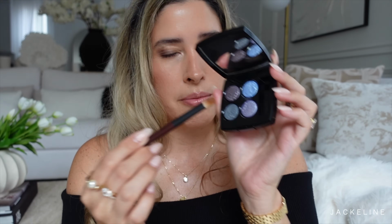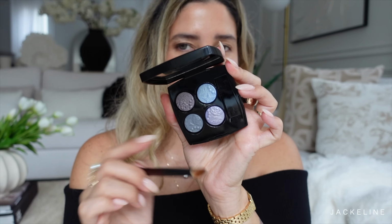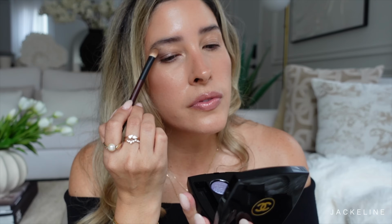I'm gonna go with the back side and I'm gonna go to the gray shade that you can see does have like a blue undertone. It's very interesting. And I'm gonna take it and apply it on the outer V and then a little bit above the plummy shade, and just keeping this kind of like a V.